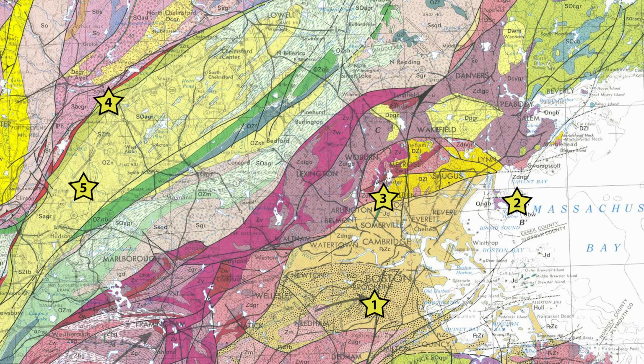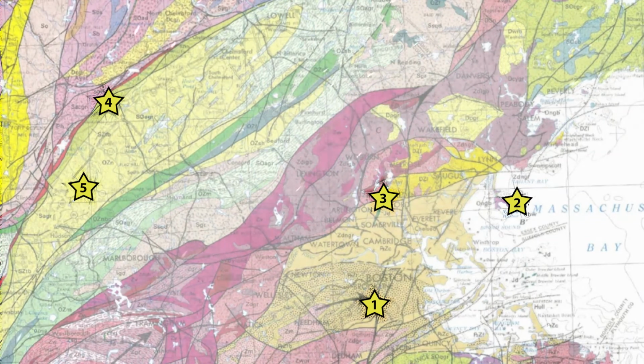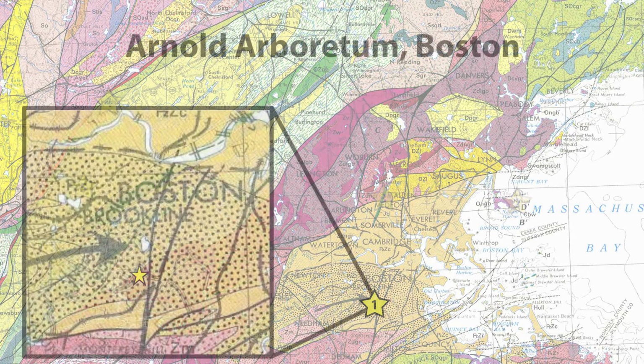high as the Himalaya. Finally, during the last ice age, just 25,000 years ago, all of Massachusetts was covered by an enormous continental ice sheet. We will find what those glaciers left behind. Let's go! All right, welcome to the first stop on our tour.